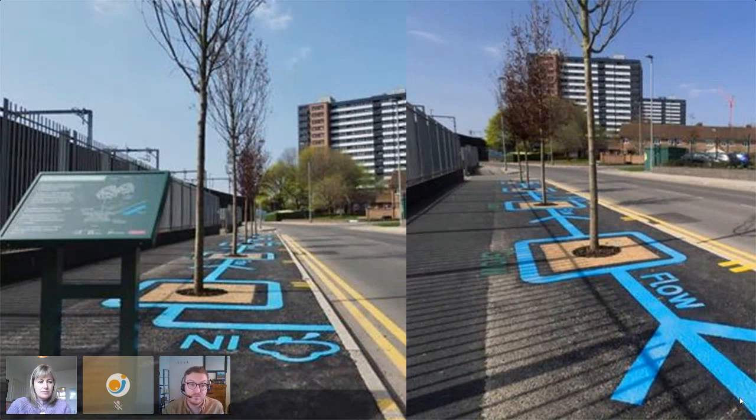It's already sort of under the spotlight. You guys might already be familiar with it, but it's such a simple scheme. It's just four trees in a permeable tree pit in a side street in Salford. But they've got these markings that demonstrate where the water goes, and the signage in the picture on the left describes the cycle of the SuDS. It's a really exciting educational resource.